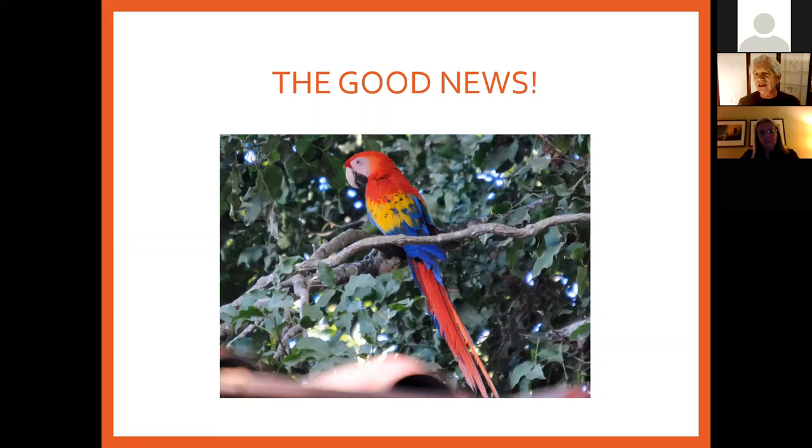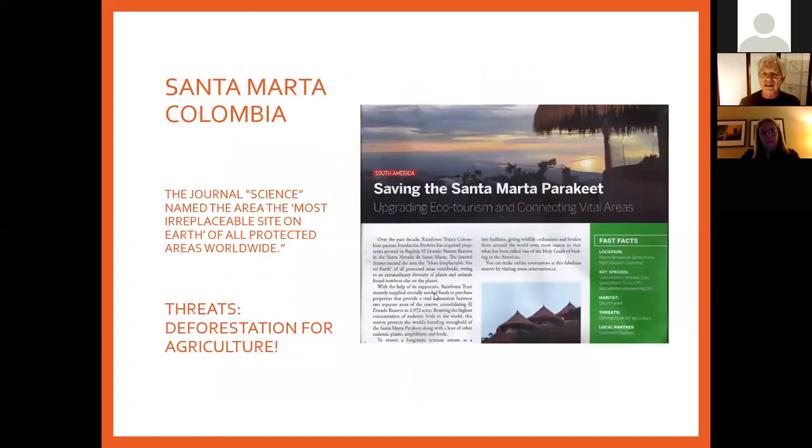Now, unfortunately, there are some less known parrots that they aren't doing as good a job with, but it shows you if you get political will behind something like that, you can fix it. Another area I love, if you haven't been to the north coast of Colombia next to Venezuela, the Santa Marta area is amazing.